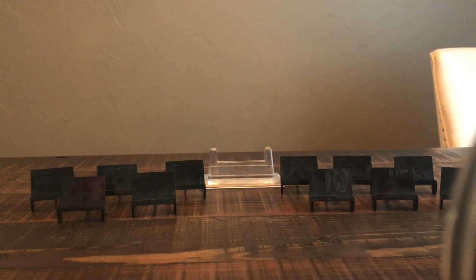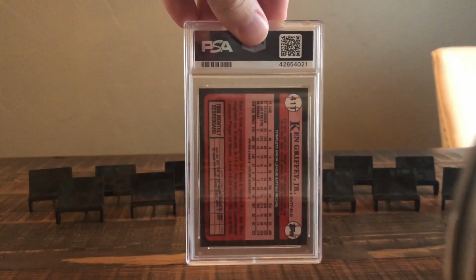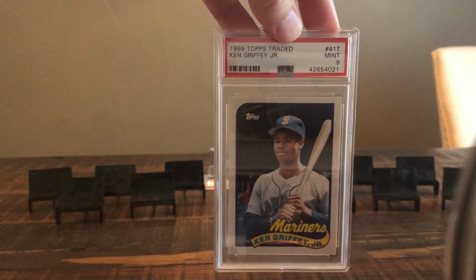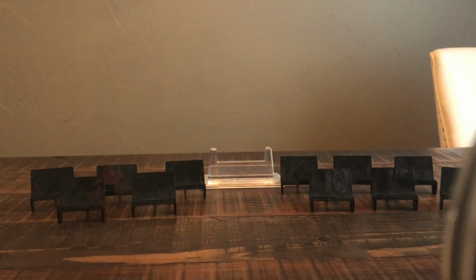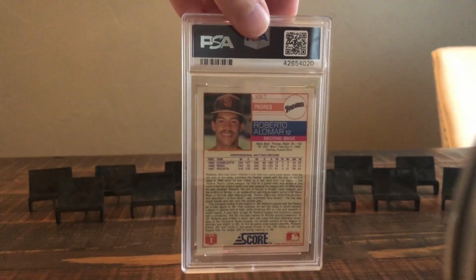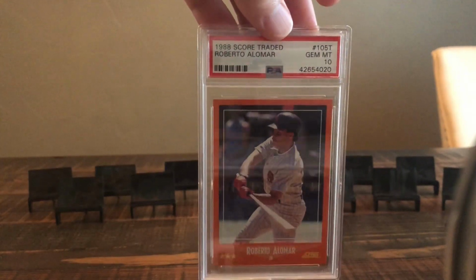What was next? The Topps Traded Griffey. Topps Traded 89. Ken Griffey, what did we have? Both 9s. We got a 9. Nice. Good job on that grading there, Seth. Then what? The Score Traded Alomar. Alomar, okay. Both 9s again. We'll adjust. And we got a 10. Sweet.